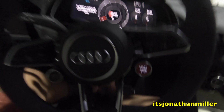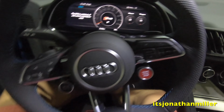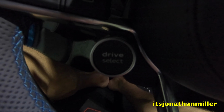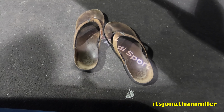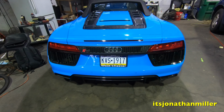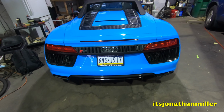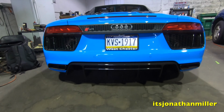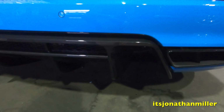Let's take a look at the steering wheel. Engine start stop, drive select, which gives you suspension settings and shifting and engine settings. Audi Sport lighting up the door sills. So this is the R8 Spyder. I don't believe the Spyders are had in a V10 Plus, so it is about 565-ish horsepower V10. Really cool diffuser down here.